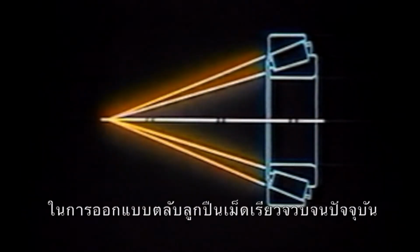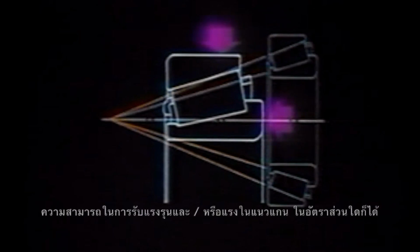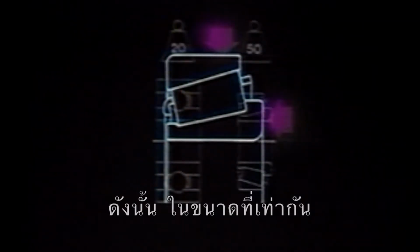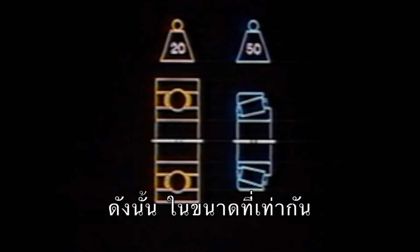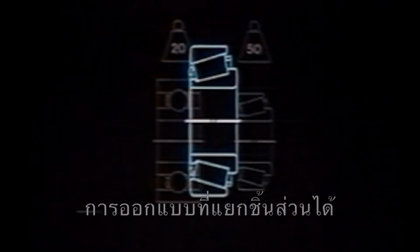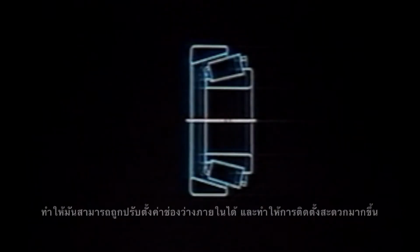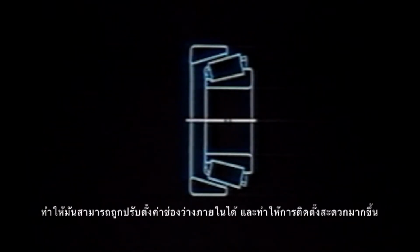The main reasons why the tapered roller bearing can solve so many problems for a designer are its ability to handle both radial and thrust loads in any combination. For a given bearing size, it provides a much higher total load carrying capacity. Its separable raceways allow adjustment of bearing internal clearance and help with installation.